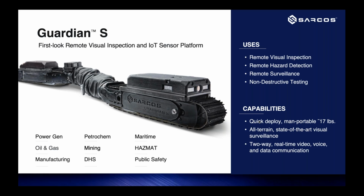So more importantly than anything else, in my opinion, having conducted some of these inspections with this robot, is that it's man portable. I don't know if you saw in that first image when Scott was giving you a bit of information about my bio, but I had the Guardian S draped over my shoulder. In that same image, I had to climb 20 to 30 flights of scaffolding with this thing on my shoulder and the control unit in my backpack, and it was really easy. And it's quick deploy. It can be booted up and operational in under 2 minutes.